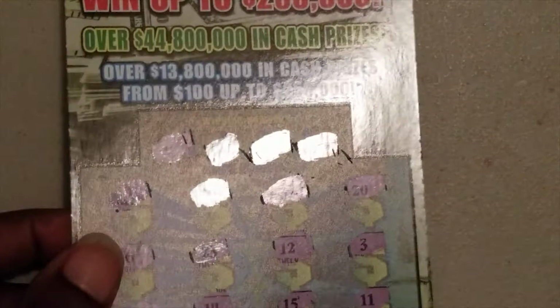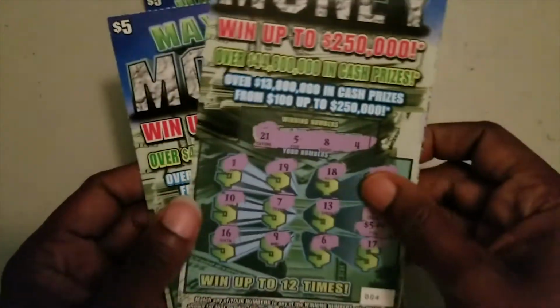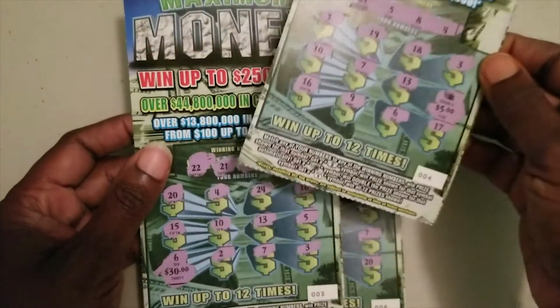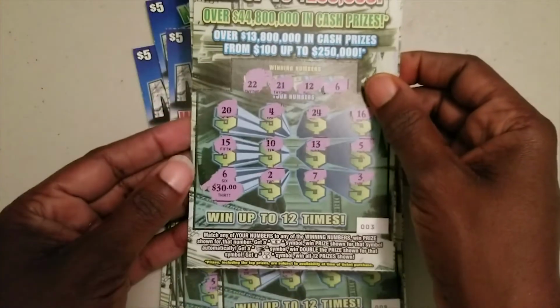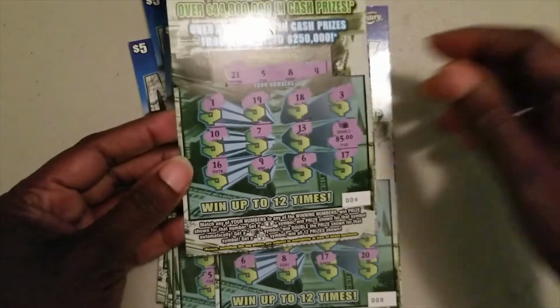So I spent $50 for this session and I got back, let's move you back a little bit. For ticket number 3, I got $30. And ticket number 4, I got 10. So all together, got $40 back out of 50.